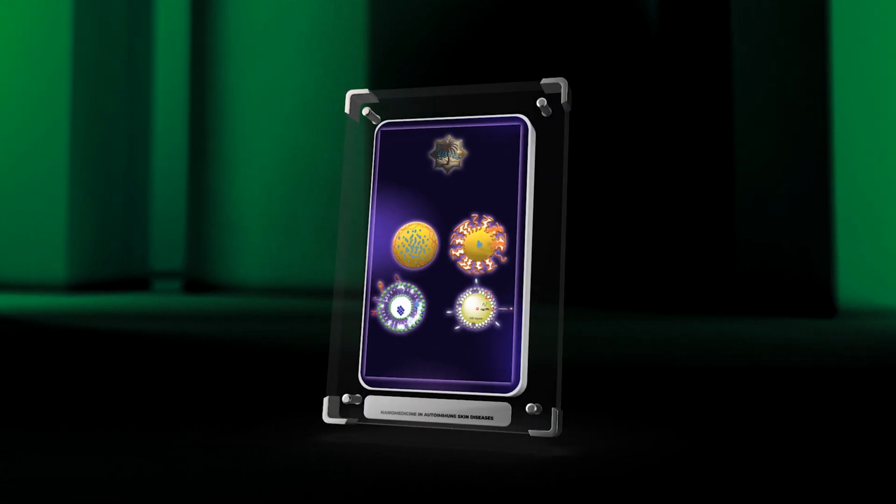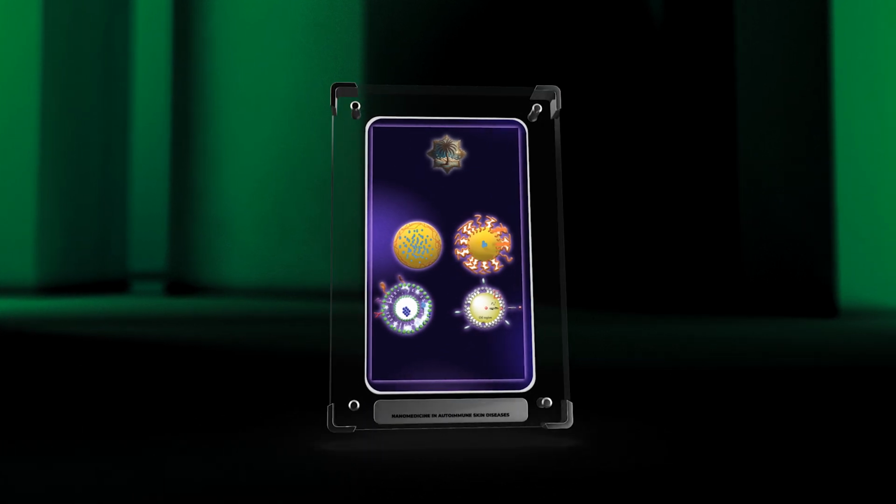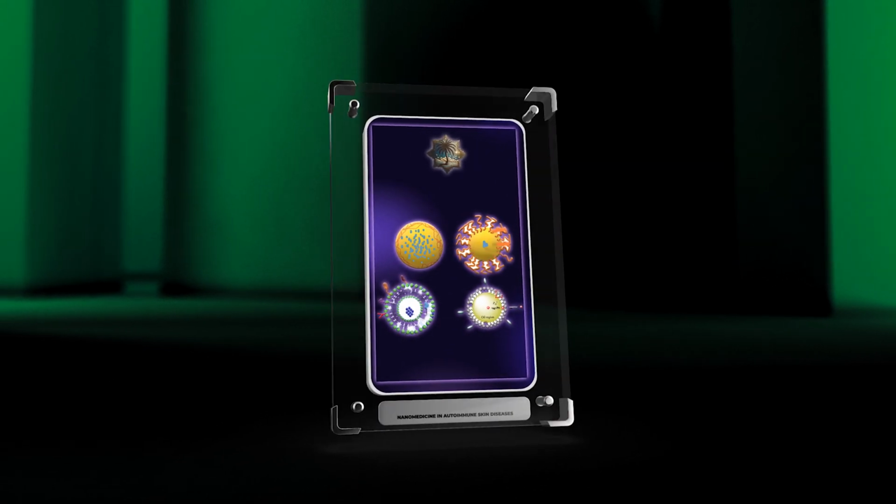It is imperative for medical students to be familiar with these advancements in medical nanotechnology to contribute to the future of autoimmune dermatological care.